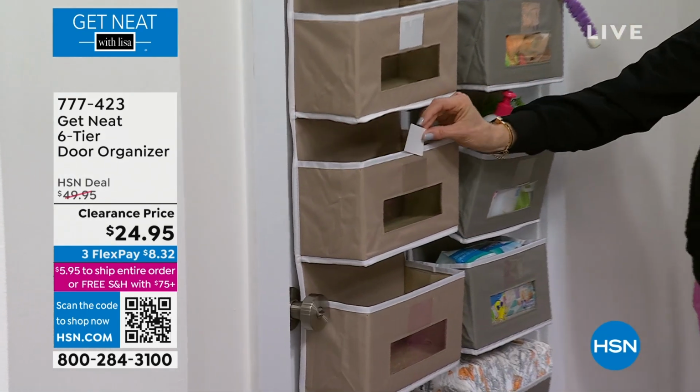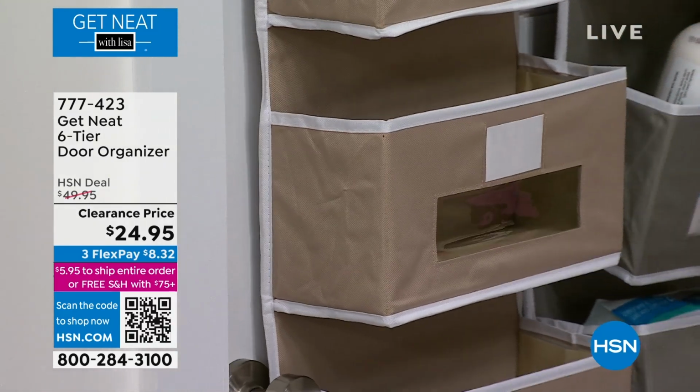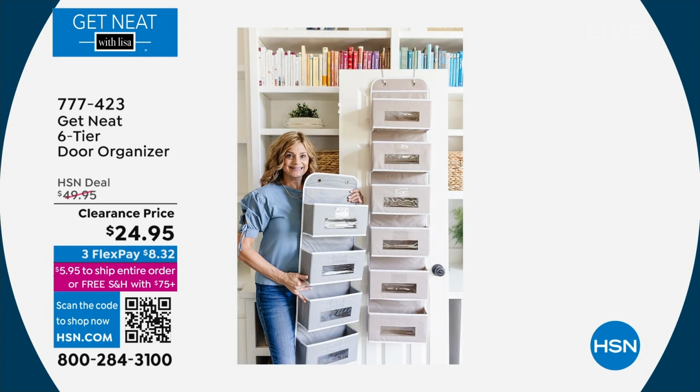Yes, and like I said, if you have more, like say you have clutch purses, I think these fit clutch purses so well. You could have your formal ones, your crossbodies, your wallets, your little coin purses. So there's so many different ways to use these. I was thinking about belts and scarves. Belts and scarves, absolutely. Things that just end up in a pile or on a shelf, and you don't even know what you've got after a while.